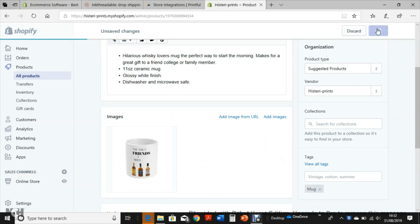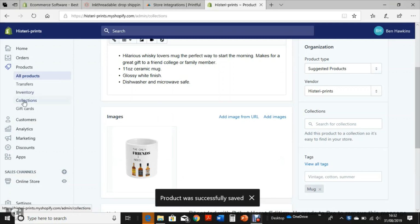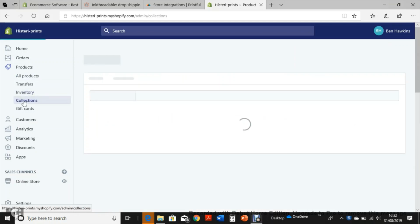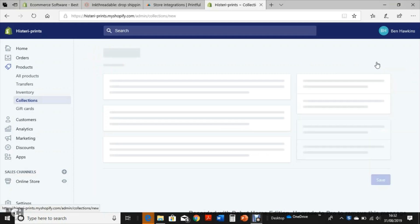It makes a lot of sense. Just wait for it to load one more time. There we go, so it's saved it, and then we come down to collections here, and you should be able to see that I've got hoodies, t-shirts, and the home page. The home page is obviously just the home page, and we're going to go over here and press create collection.